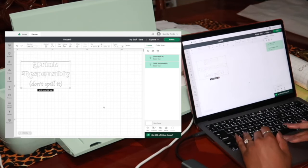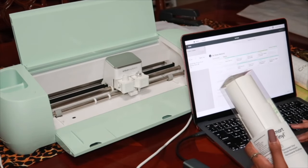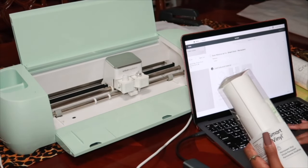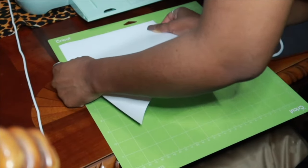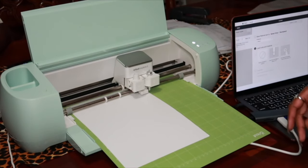I got the white vinyl I wanted to use and made the necessary selections in order to begin the cut. I carefully stuck my vinyl onto the cutting mat and inserted it into the machine to begin the cut.